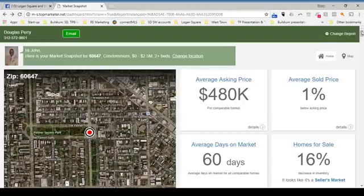Okay, well, what is Market Snapshot? It's a free tool which allows you to keep your finger on the pulse of real estate in any area. So the snapshot we're going to look at today is for Logan Square, which is basically the 60647 zip code. And we're looking at condominiums, all price ranges up to 2.5 mil and 2 beds or more.